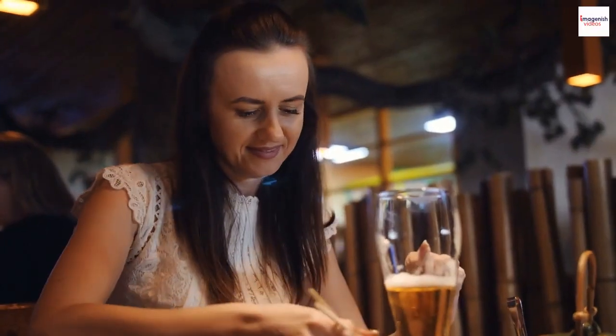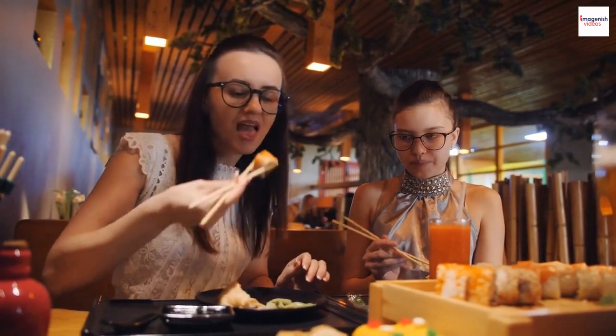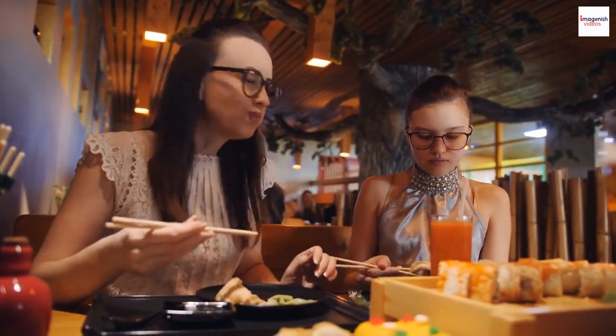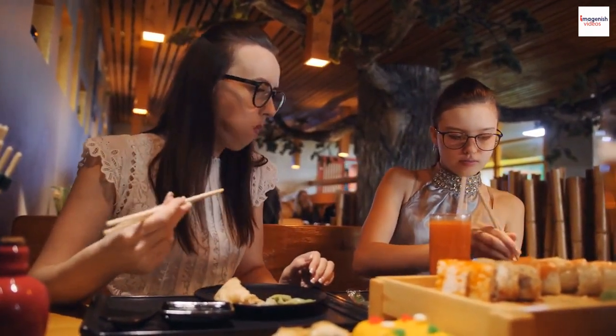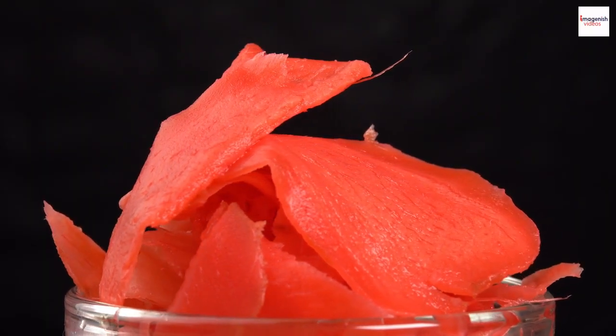The Maguro Donburi Challenge. In Japan, there are Maguro Donburi eating challenges where competitive eaters attempt to devour enormous bowls of this delicacy in record time. It's a testament to the dish's popularity and the love for tuna.